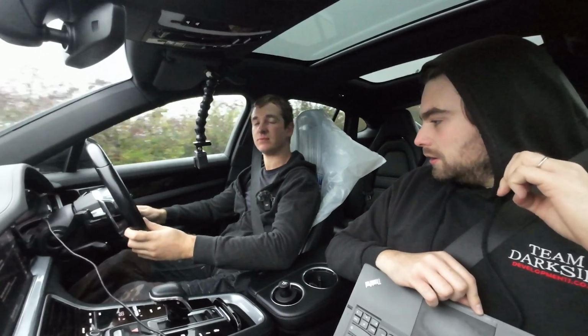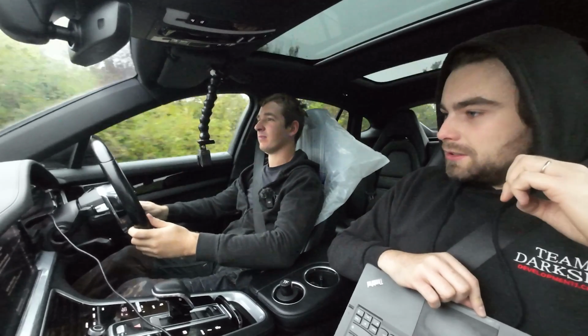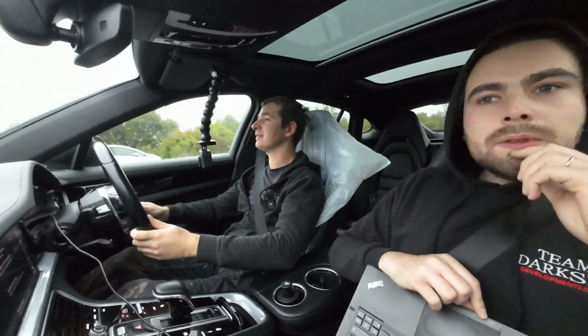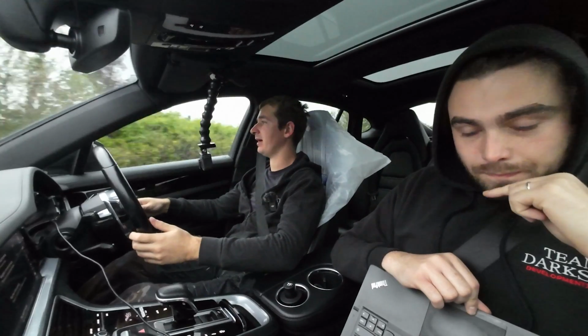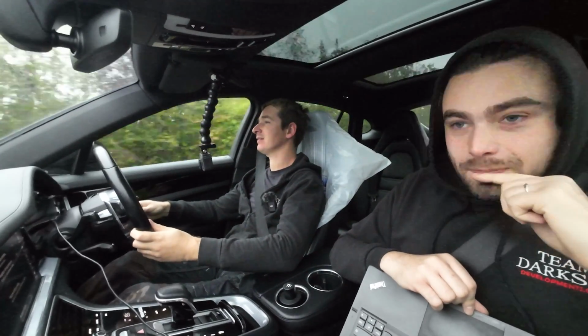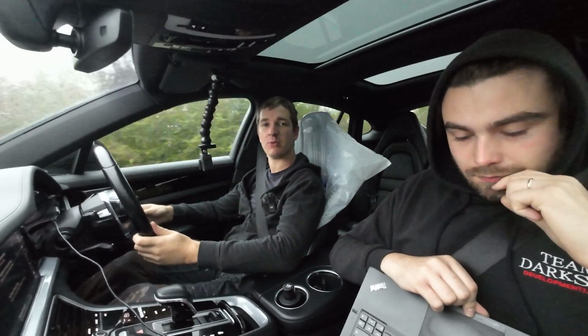The tyres are noisy though, aren't they? I think Porsches are known for having a lot of tyres, because they just put massive tyres on. Yeah, the N-rated tyres, which are good for doing 200 mile an hour, but... And the stock tyres are always Pirellis as well. These are Contis on this, aren't they? Tracking's a little bit out as well. But other brands are available. But that's cruising at 56 mile an hour and it's noisier than I'd want it to be, I'd say.